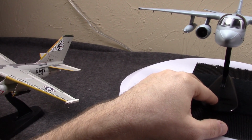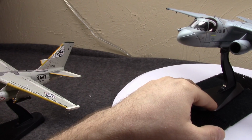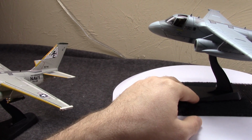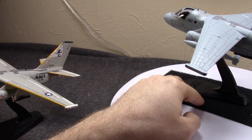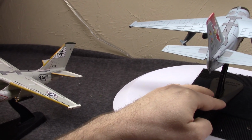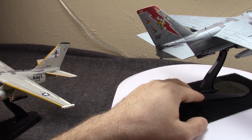They had very good sensor equipment on board. They had, of course, magnetic anomaly detection, MAD systems for subs. They also had electronic warfare for defense. They could carry up to 90 rounds of chaff or flares for defense. That's really about all they had for defense. But then again, these were always escorted by fighters.